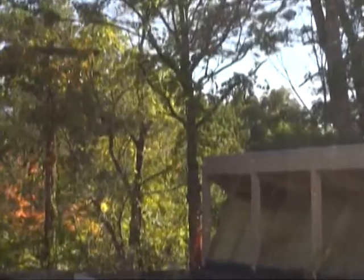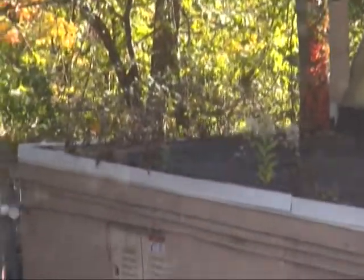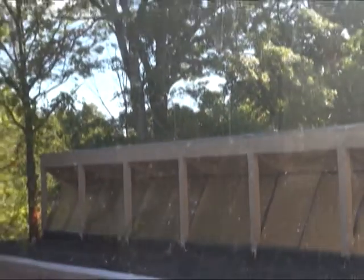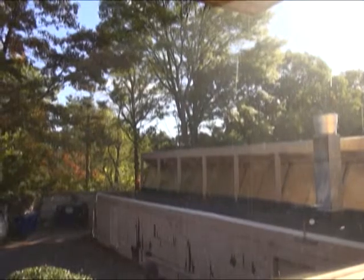Is this supposed to be termites? Yeah, and termites. And this backs up against where the pool is? Back in, yeah. It's always been that way.